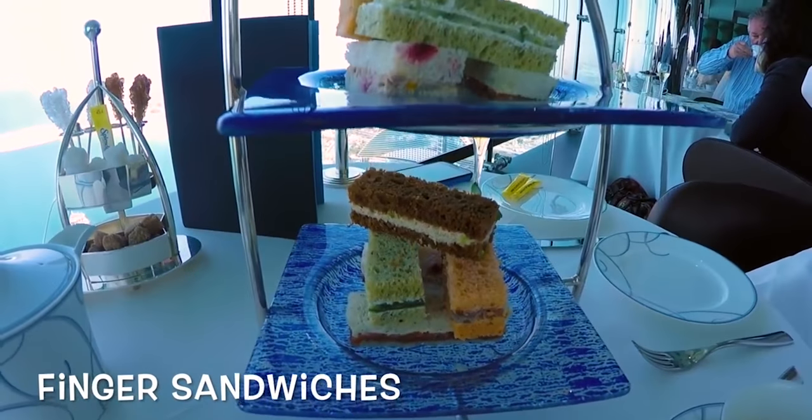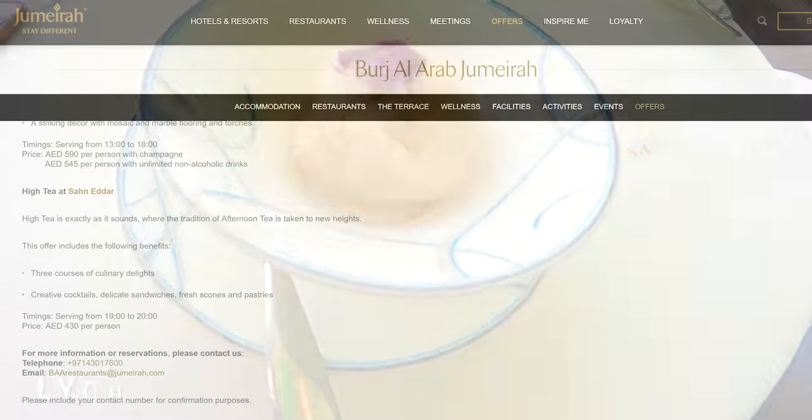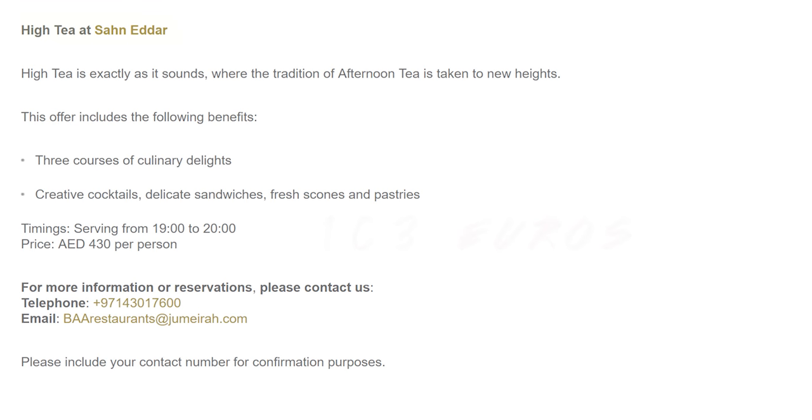Be ready, having afternoon tea here is expensive. You're going to be paying around €103 per person. But the views are outstanding, and you're in the most luxurious hotel in the world, so what do you expect?